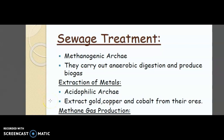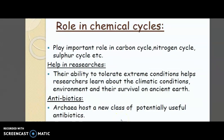Methanogen archaea also play an important role in sewage treatment. They carry out anaerobic digestion and produce biogas. They are also required for the extraction of metals like gold, copper, cobalt from their ores. They play an important role in the carbon cycle, nitrogen cycle and sulfur cycle. They also help researchers because they have the ability to tolerate extreme conditions, which helps researchers learn about the climatic conditions, environment and their survival on ancient Earth. Archaea host a new class of potentially useful antibiotics.